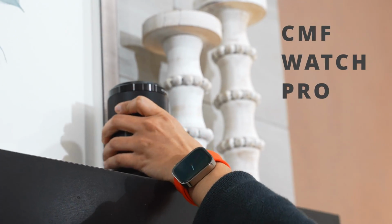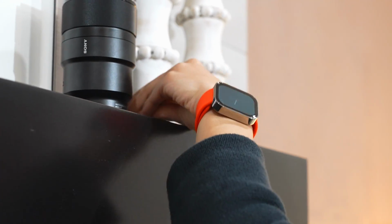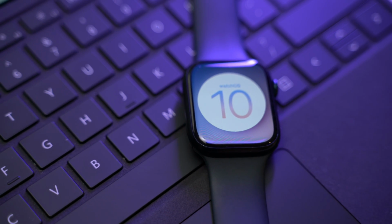This watch is technically called the CMF Watch Pro. CMF is a sub-brand of Nothing focused on budget-friendly products. Nothing is a relatively new company which has already made big waves with their unique-looking Nothing phones. Okay, what does this smartwatch do? Does it really replace an Apple Watch?